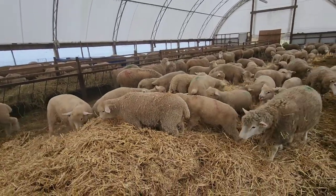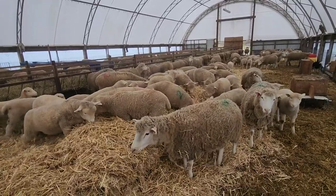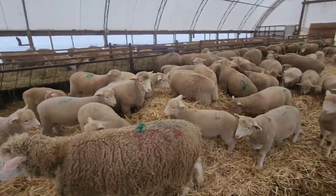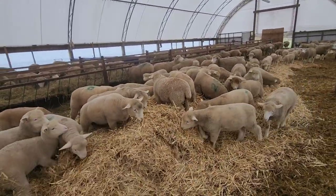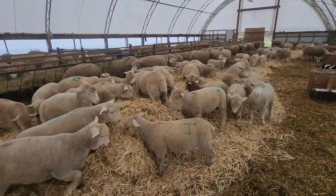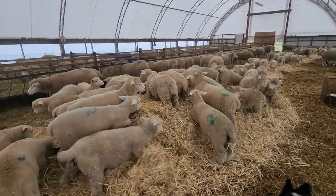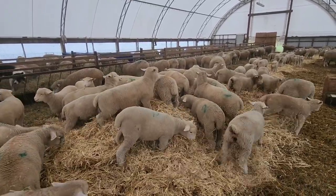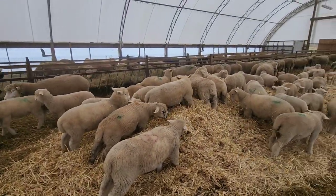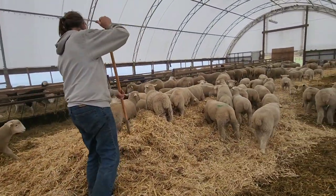Oh, this is extreme fun for these guys. Arnie doesn't like it, but they do. So you've got to use a fork and pitch it out a bit by hand. But it really doesn't take that long. Luckily, it's light. It's the ultimate in fun times. There's a ewe even in there.